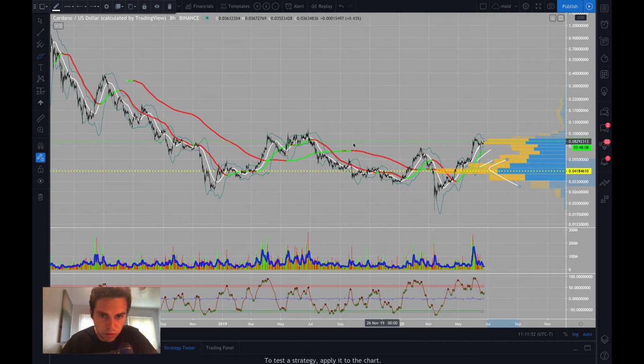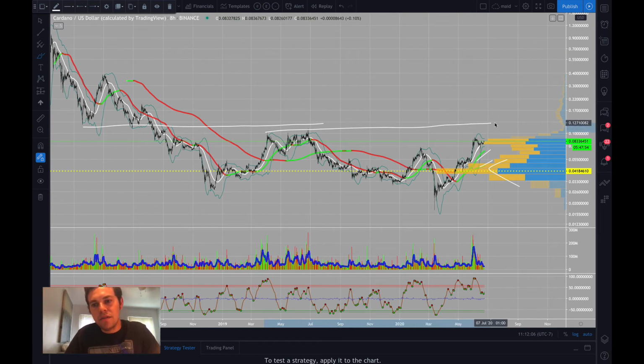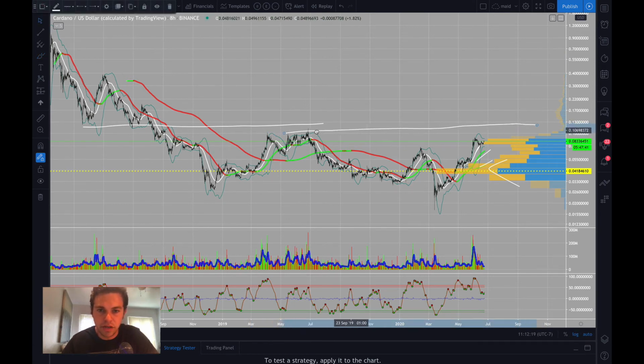Really the last place we're looking for some serious resistance is going to be here, 12.5 cents right here. And it's really 11 cents right here. So I'm not 100% saying that Cardano is going to start to break above these levels yet. These are some serious resistance levels that we need to be considerate of.